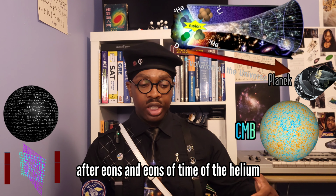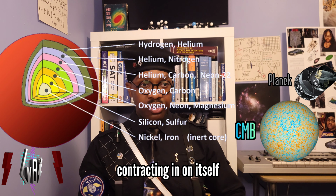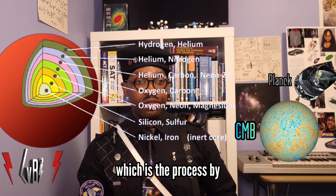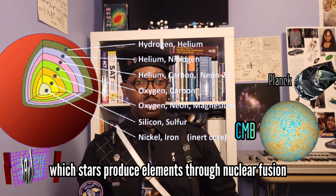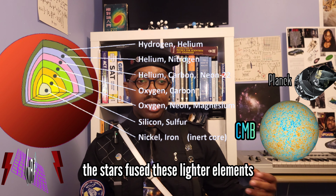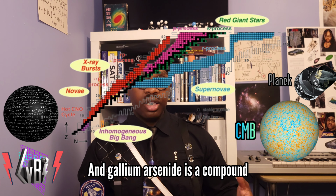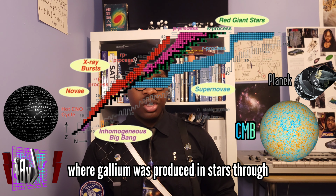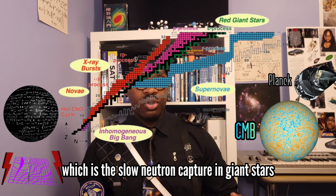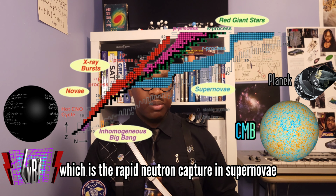However, after eons and eons of time of the helium contracting in on itself, stars began to form, and stellar nucleosynthesis, which is the process by which stars produce elements through nuclear fusion, began to occur. Over their lifetimes, the stars fuse these lighter elements that already occurred during Big Bang nucleosynthesis into heavier ones. And gallium arsenide is a compound where gallium was produced in stars through the S process nucleosynthesis, which is the slow neutron capture in giant stars, and the R process nucleosynthesis, which is the rapid neutron capture in supernova.